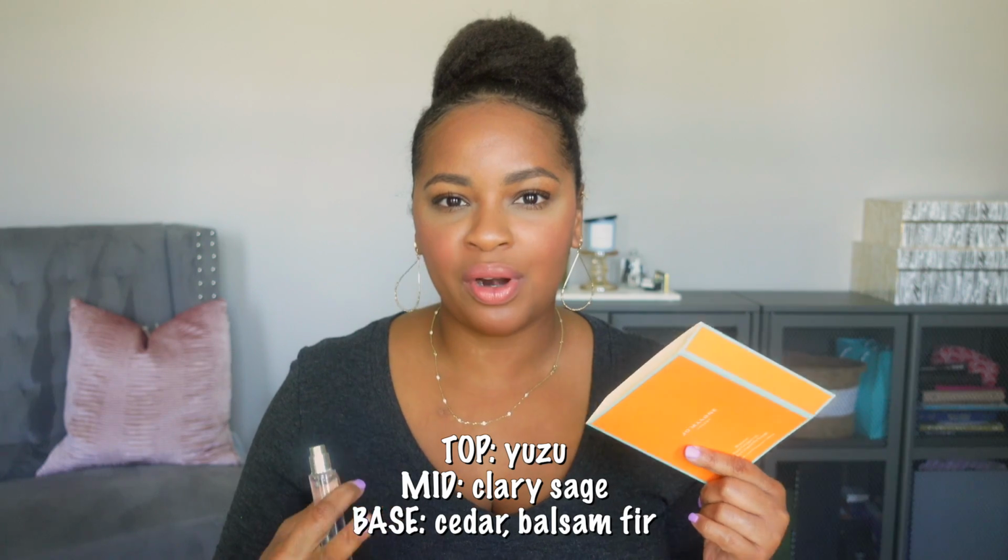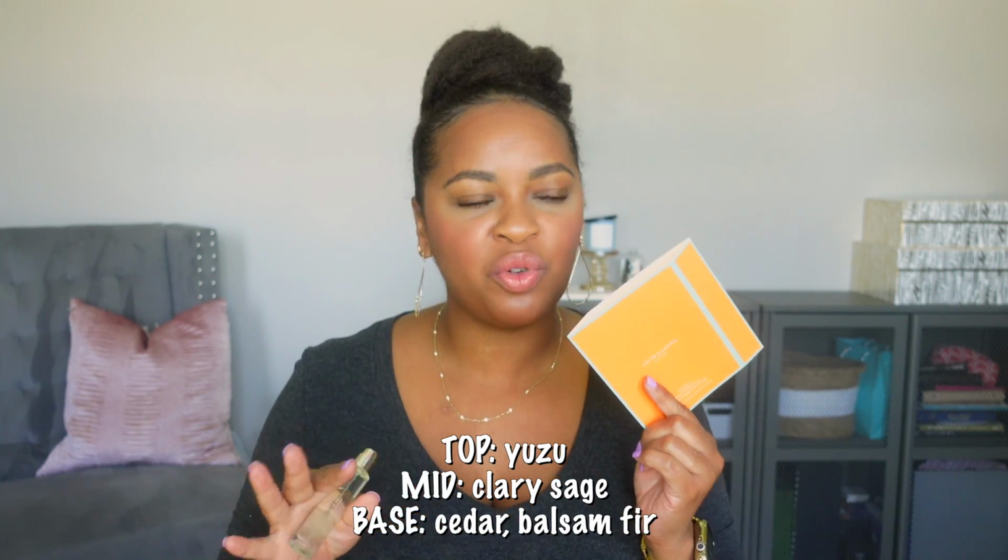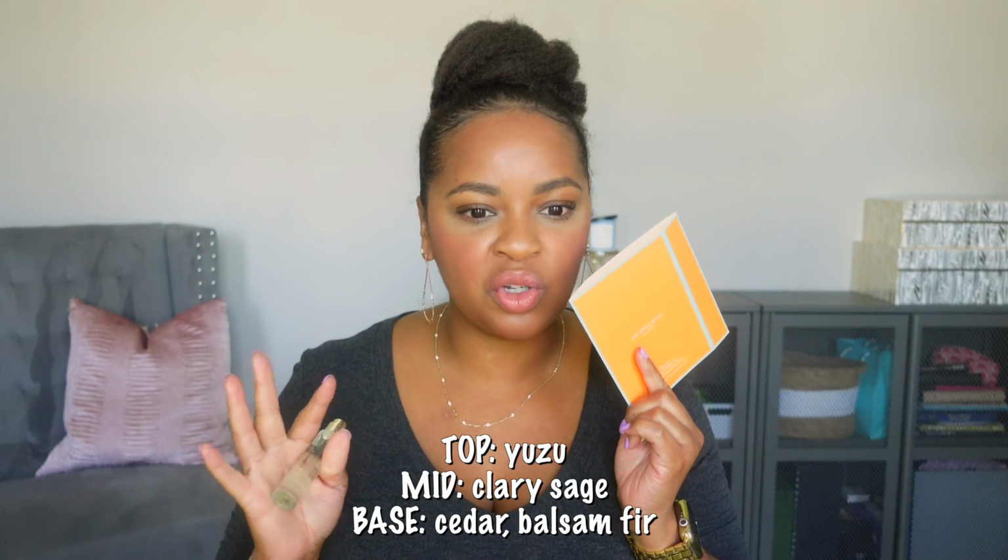And then this last one is called Yuzu Zest. Okay, this one is the bright citrusy one, and it smells really good. I feel like there's some sort of mint in here as well that gives it a cooling vibe.